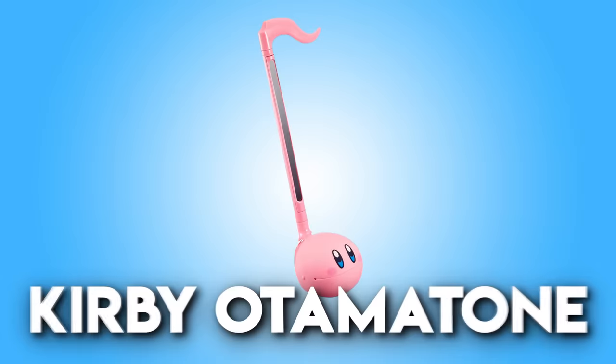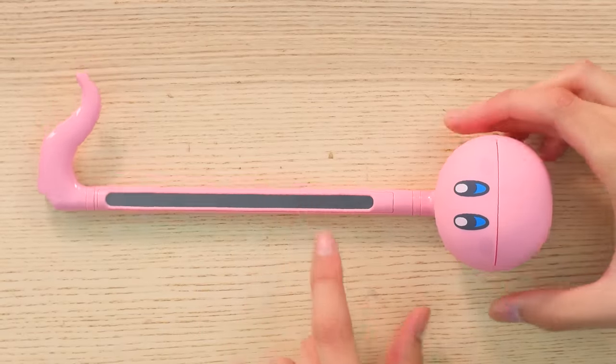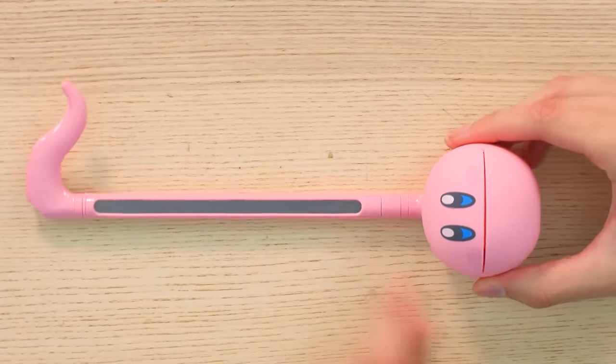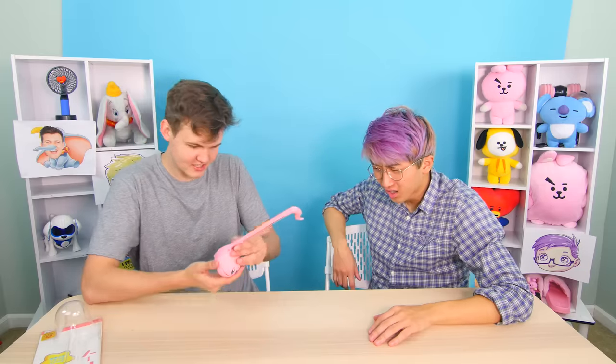Okay, Justin, how much do you think we paid for this pet backpack? I might say this is $50. Okay, Justin, lock in $50! And let's move on to the next product right now, which is this Kirby Automatone. You press down on this part right here, and you open the mouth. So go ahead and try pressing down. What? And you can slide the pitch like this.